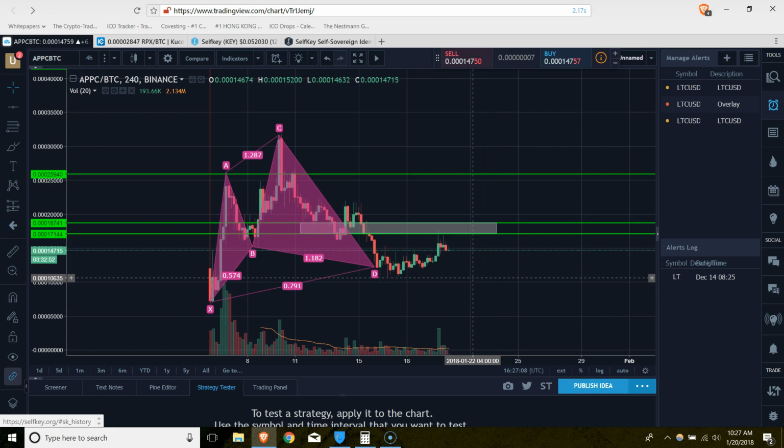Okay, and here's a brief update on the three coins I've talked about recently in videos: Appcoin, Deep Onion and Ethlend. Just kind of show you where I'm at on these. If you guys remember in the video from maybe a week ago or so, I was buying in this gray box here. Everything had a massive downturn.